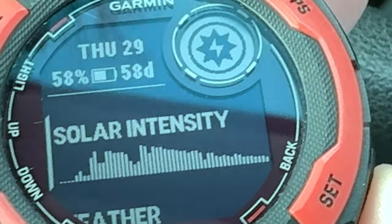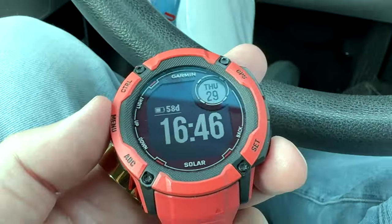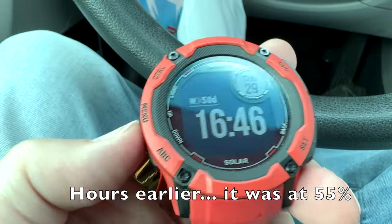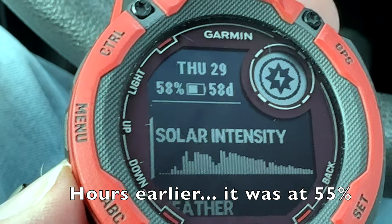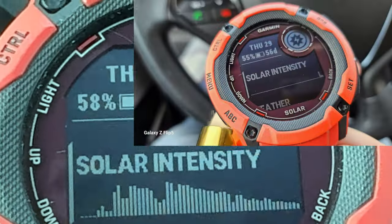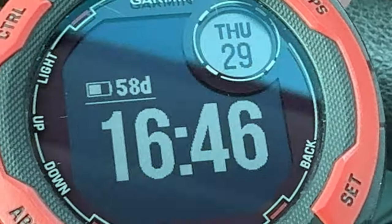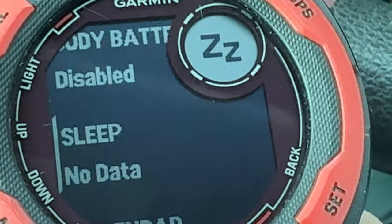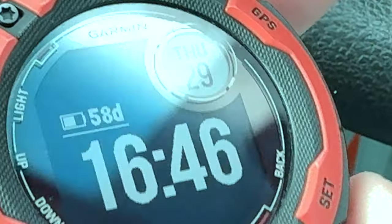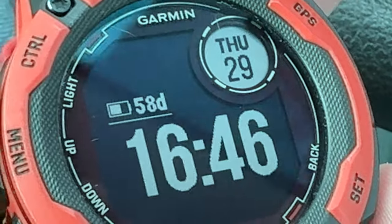37.7. That's cool. Now, one thing it's missing is it's not telling me how much the battery percent went up today alone. I mean, it shows me the battery percent is 58%, 58 days. Kind of curious. And that's in battery saver mode, but still in battery saver mode, I can quickly turn on a workout. It's tracking flights of stairs, steps, time, date. It does quite a bit.